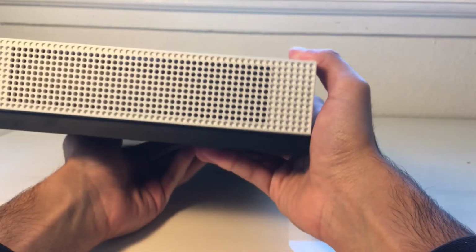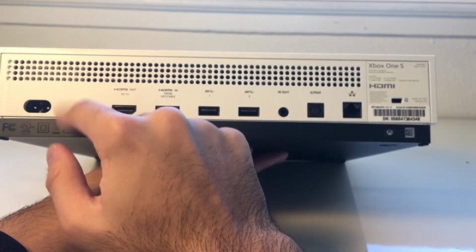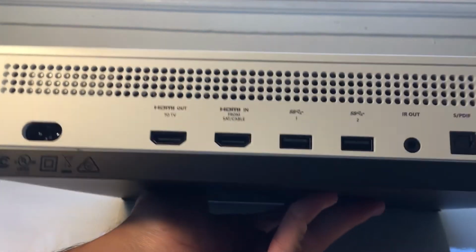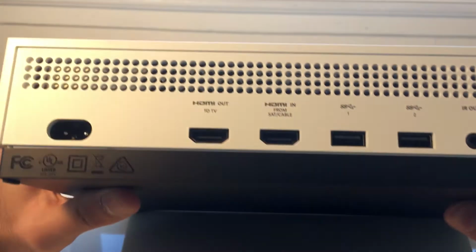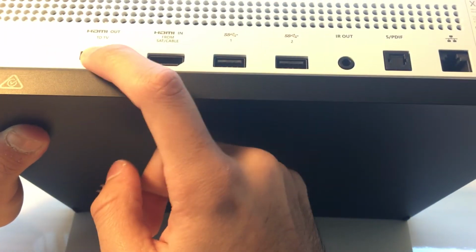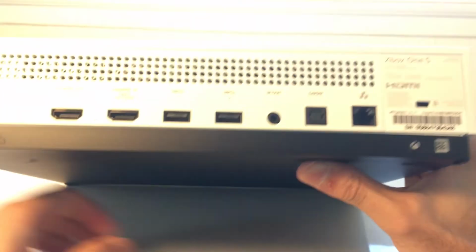You have this side, there's nothing, just ventilation. Backside, you have apparently something. This is where you plug in your power. You have the warnings, which is actually really cleverly written right here, with the glossy ink. You have HDMI out, so this goes to your TV. HDMI in, which comes from your DirecTV, Dish, AT&T U-verse, Comcast, whatever you have.